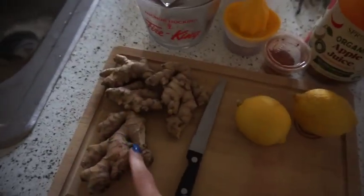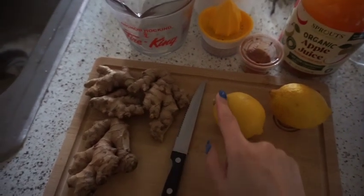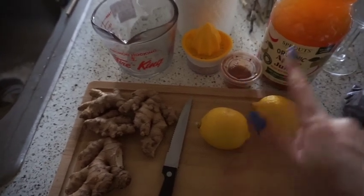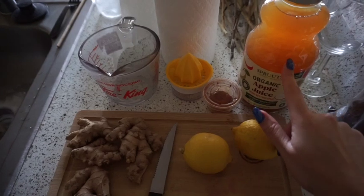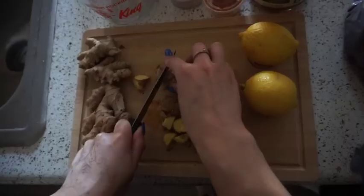I'll pretty much cut these into bite-sized pieces and strain all the juice into here. Put a couple dashes of that, maybe a cup at most of this, and throw that all into the blender. Pulverize, cheesecloth, strain into the bottles. So let's go ahead and get started.